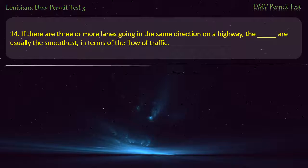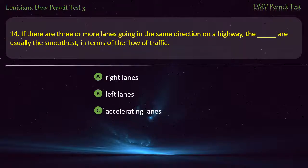Question 14. If there are 3 or more lanes going in the same direction on a highway, the ones that are usually the smoothest, in terms of the flow of traffic, are the: right lanes, left lanes, accelerating lanes, middle lanes. Answer. Middle lanes.